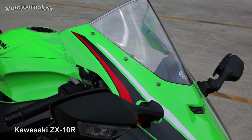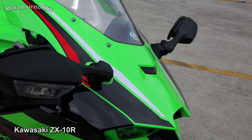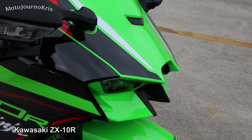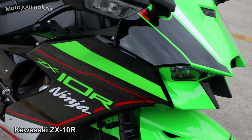So out of the two bikes, which do you think you would pick? Would you go the ZX-10R for the full-on sports bike, or would you pick a ZH2 and go for something really special with the supercharger, but a little bit more road and everyday orientated?